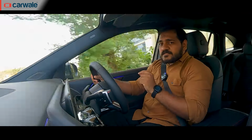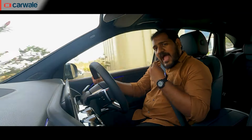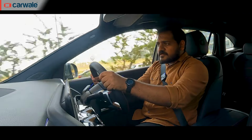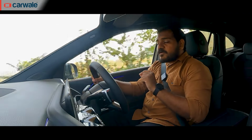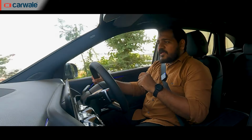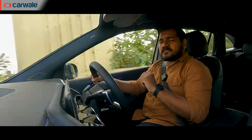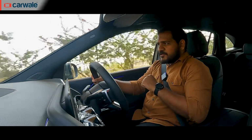Now this is just an update, neither a generation change nor a facelift. So the powertrain options have been carried over without any changes. Internationally, when Mercedes did launch this update, they updated the plug-in hybrid powertrain as well. But we don't have a plug-in hybrid powertrain here in India. So what we get is the usual petrol and diesel engine options.